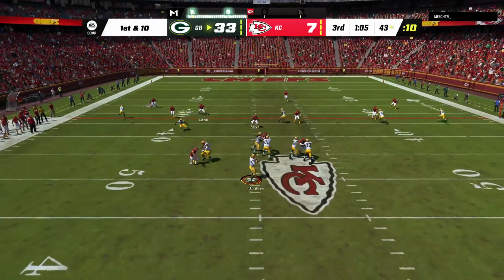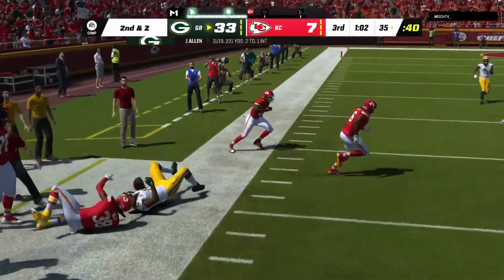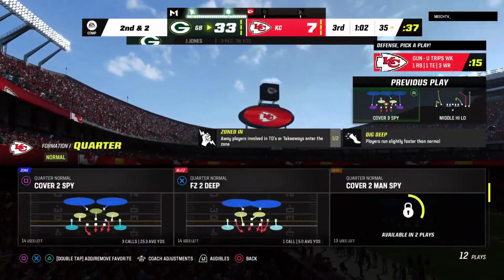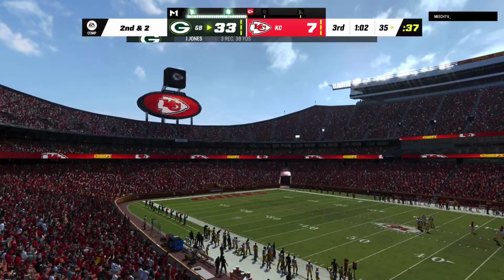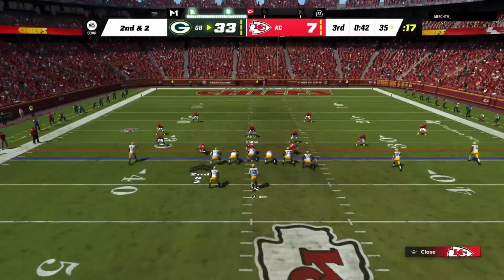Hey, tight. Allen. Looking left side, and he's got a man. That's Jones. And he's going to be out of bounds down around the 35-yard line. It's a gain of 8. Brings up 2nd and 2.